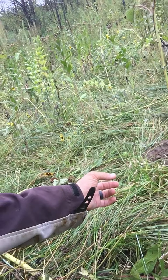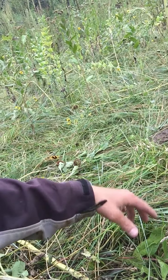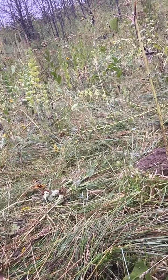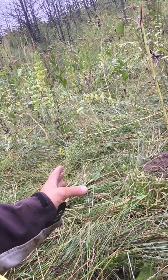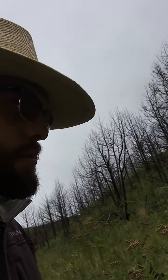This is some Kentucky bluegrass. Really not a lot of quality there. And then this is a ground cherry plant that's been chewed on. I don't know if the calves are chewing on it or what has decided that they needed that in their diet, but they chewed on that some. We'll go up the hill here into some burnt trees. Maybe we can find some more.